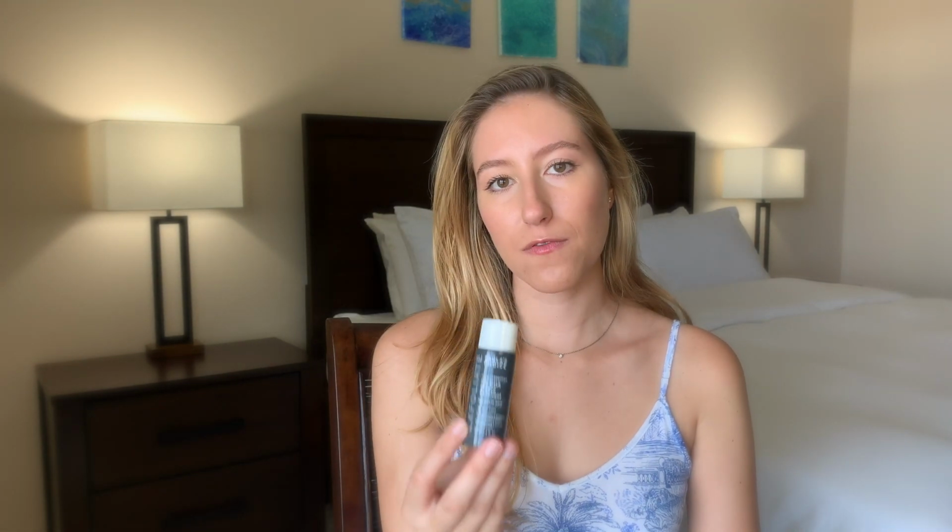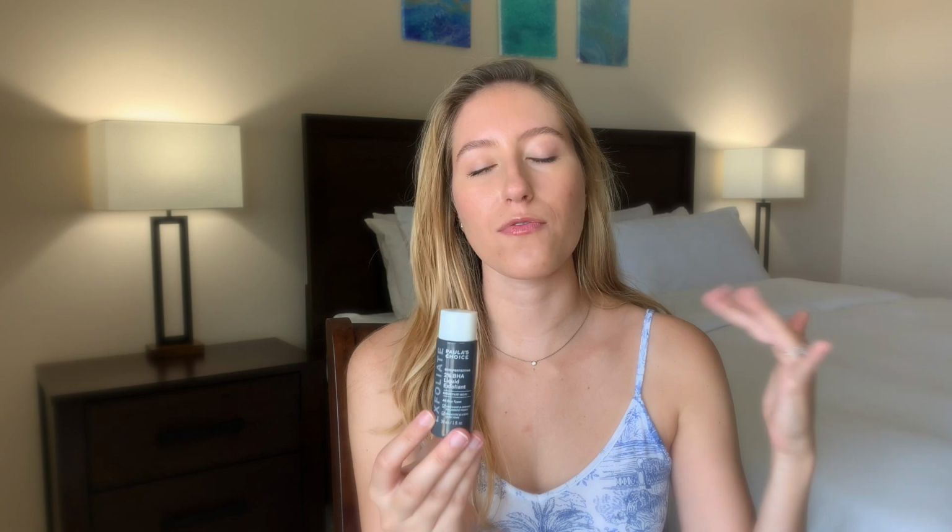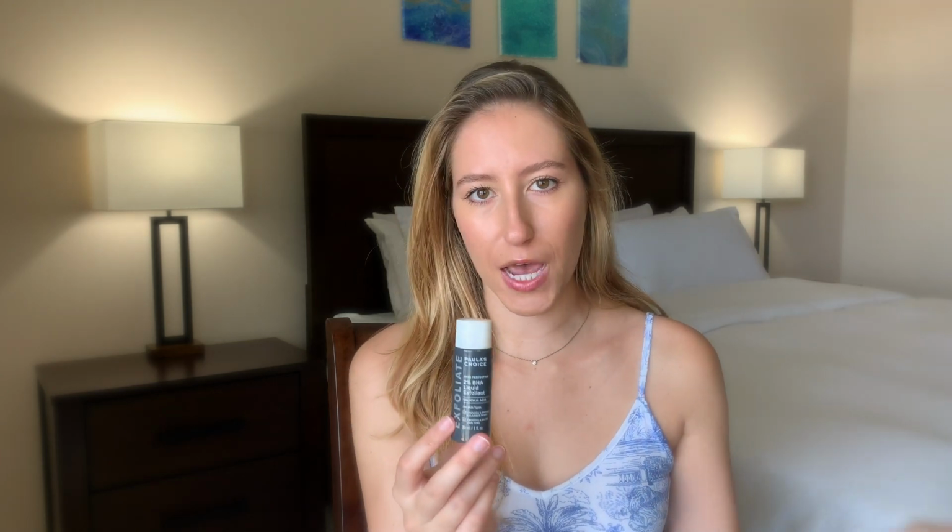And then after you apply this to the face, if you are going to be exposed to sun, of course, you always have to apply sunscreen afterward. Any active ingredient pretty much is going to make your skin more sensitive to the sun, in addition to just needing sunscreen always when you're going to be outside to protect the skin.